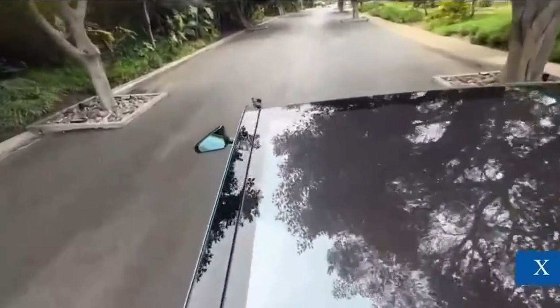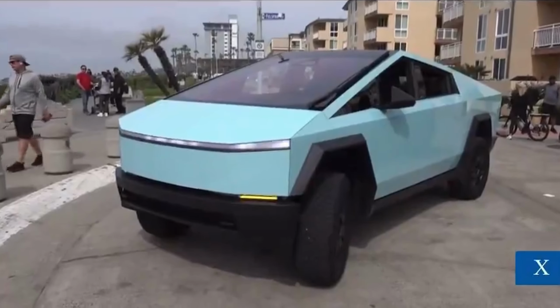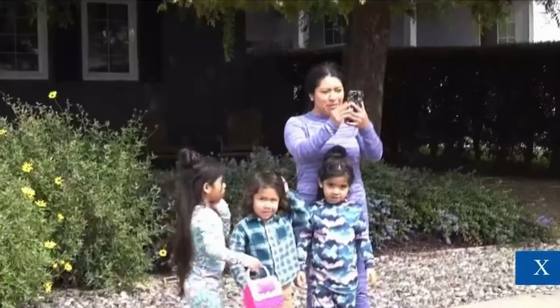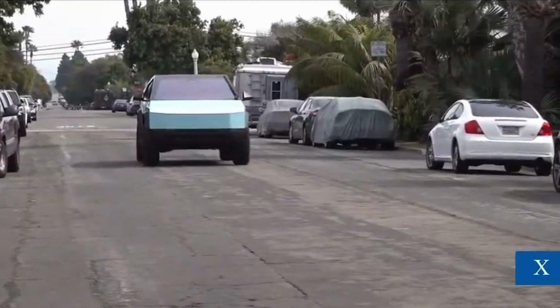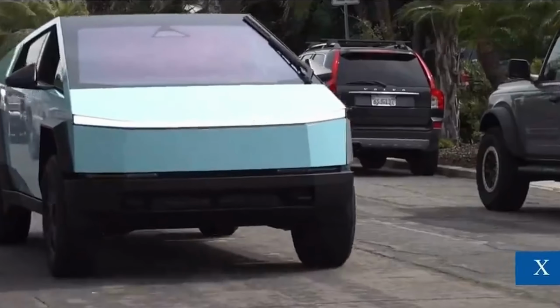Cruising through the streets, his futuristic vehicle has become an instant head turner. Holy smokes. Can I take a picture of that? Drawing admiration and curiosity from onlookers wherever it goes. This is one of the most beautiful, eye-catching things I've ever seen. I've never seen something like this. Yeah, exactly. Seeing it in person for the first time, I've not felt a rush like this in a little bit of time. It's pretty unbelievable. More of these Cybertrucks are being spotted in Southern California, but they're still hard to get. Thousands are on a wait list.